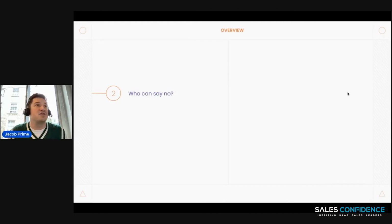Similar to an SDR and ZoomInfo, if we're not able to find those contacts, or in Cognism, they have the power to actually say no. So make sure you focus on that.